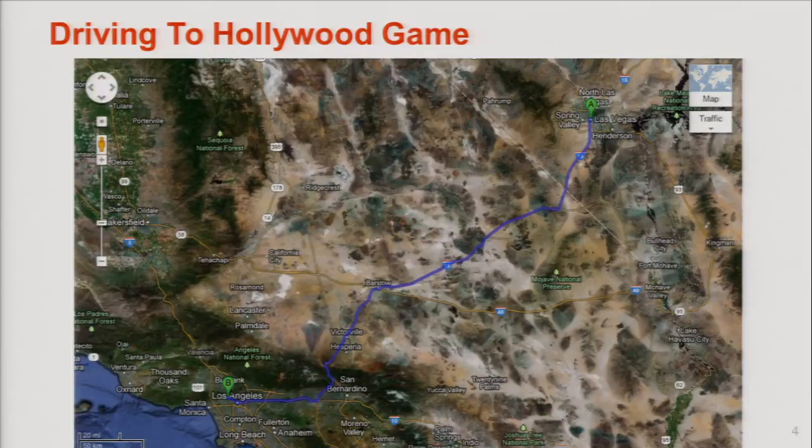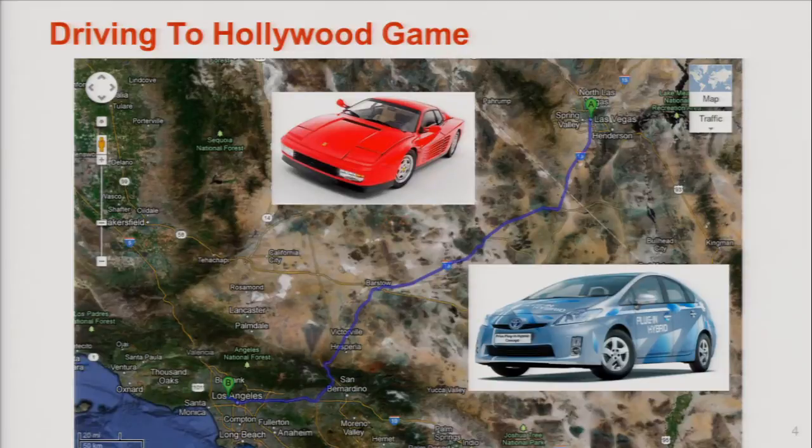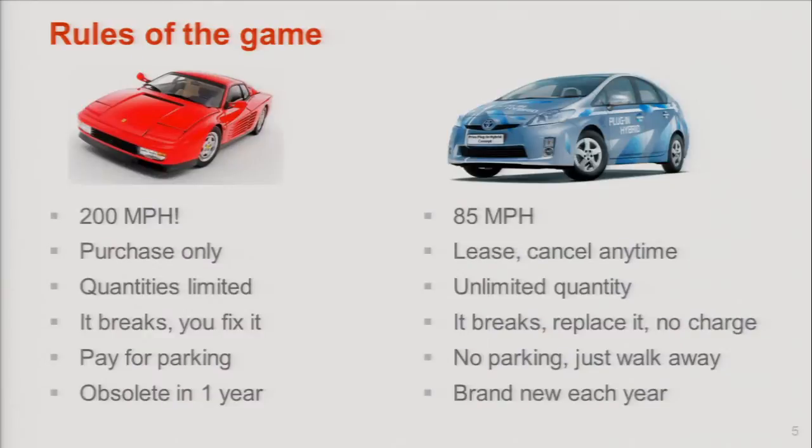I could do it using either a fleet of Ferraris, which would be kind of fun. We'll get there quickly, or a few of us will get there quickly. Or we could do it with a fleet of Toyota Priuses, okay? And just to rig the game a little more, here are some of the rules. With the Ferraris, they can go 200 miles an hour. Any one of you could get there pretty quickly. But they're only available for purchase. And the quantities are limited, and they break down often, and you have to fix them when they break down. And then when you get to LA, you actually have to pay to park the Ferrari. And the Ferrari will be obsolete in about 1 year.